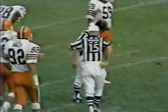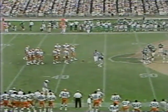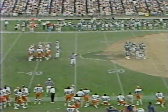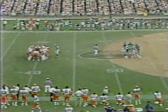New time. It's now on Saturdays after the baseball game. Here's the call from the referee. And he was having microphone problems. We're not picking it up. But anyway, that's what it was. False start. It's on Chris Ward.